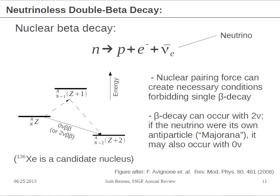However, if the neutrino were its own antiparticle, it's been proposed that the decay could occur with zero neutrinos. So one or both of those neutrinos effectively annihilate each other and disappear, and all of the energy is observed in the 2 electrons of the double beta decay. In that case, the neutrino would be called a Majorana neutrino. So one of the major questions about neutrinos is whether the neutrino is Majorana, and that can be addressed by observing or attempting to observe neutrinoless double beta decay.